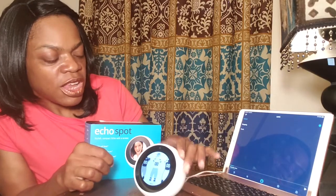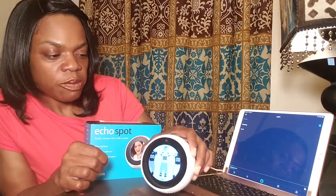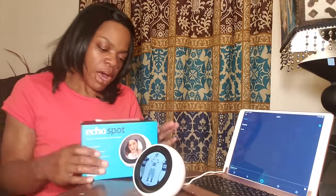And it's a beautiful little clock. I love the design. It comes in black and white. Of course, mine is white. And this is the box that it came in. Echo Spot. So this is the newest in the family of the Alexa apps. They have the dot. I think the dot is the small one without the screen, though. This has the screen on the spot.